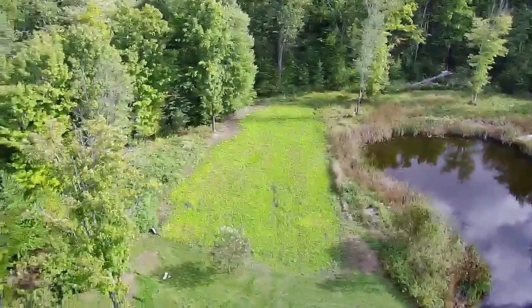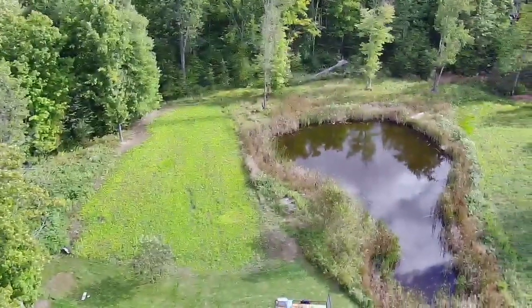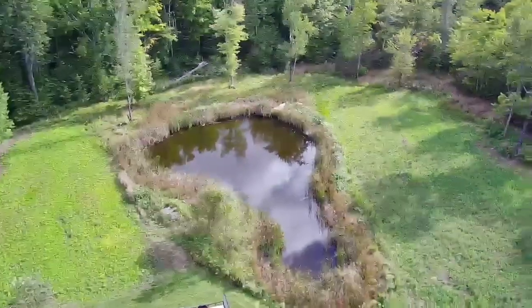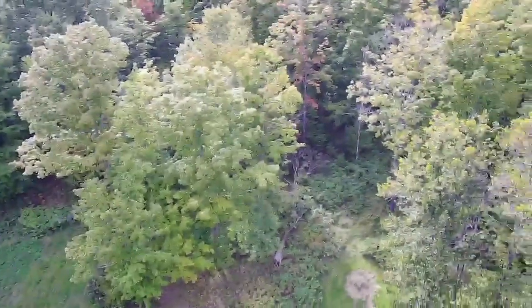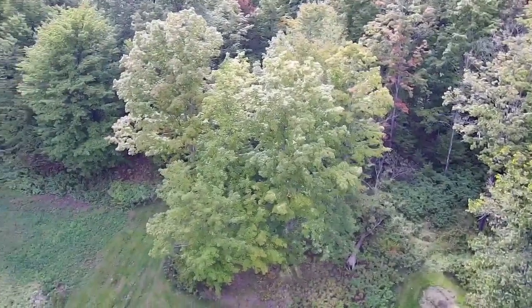These 80 acres are surrounded by 500 acres of forest management lands, simply meaning we're in the middle of the woods. I invite you to join us while we build out our off-grid lodge.